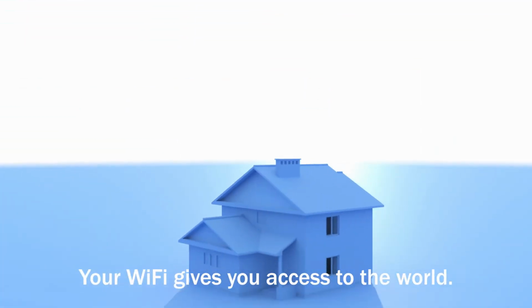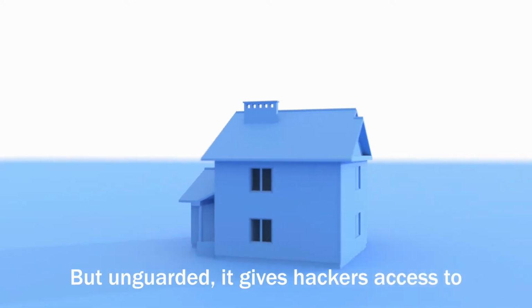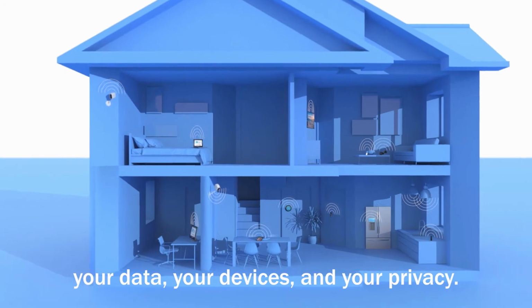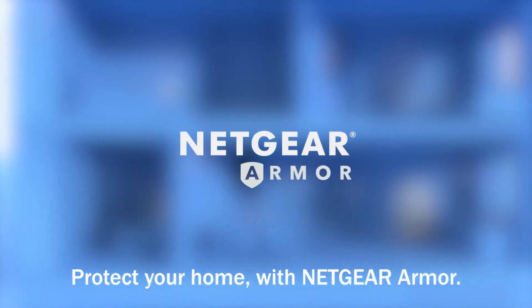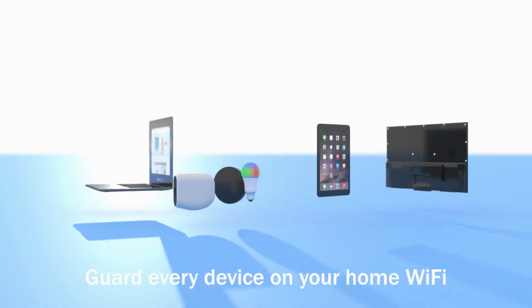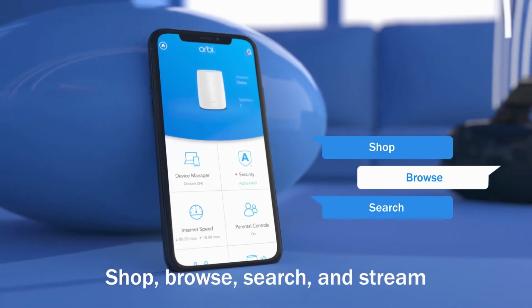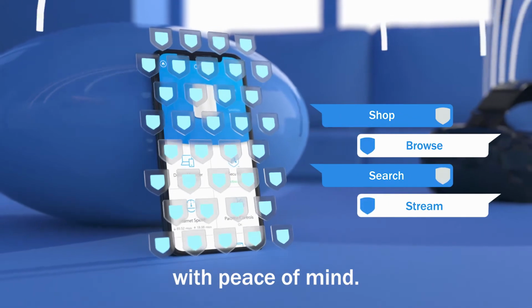Your Wi-Fi gives you access to the world, but unguarded, it gives hackers access to your data, your devices, and your privacy. Protect your home with NetGear Armor. Guard every device on your home Wi-Fi and on the go. Shop, browse, search, and stream with peace of mind.